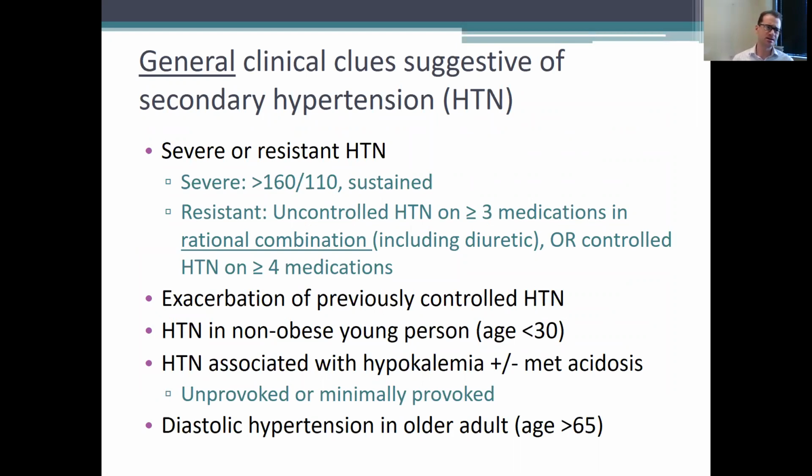So the first is this severe or resistant hypertension. Most people would say severe is over 160/110. That should trigger at least some form of a secondary workup. Resistant hypertension, I've already given you the definition. And in general, that should trigger, I think, at least some consideration of a secondary workup.